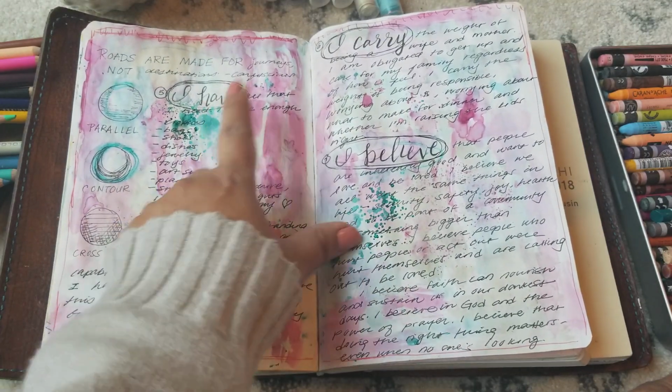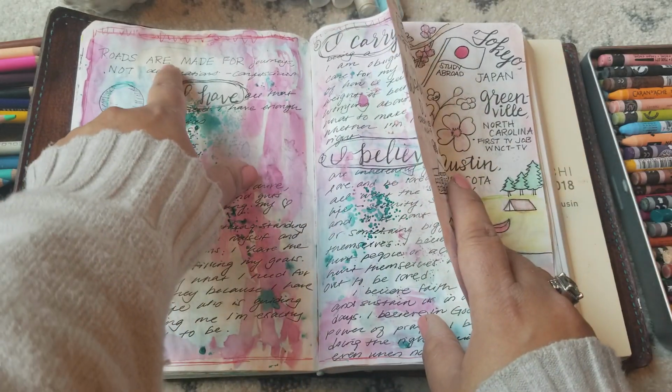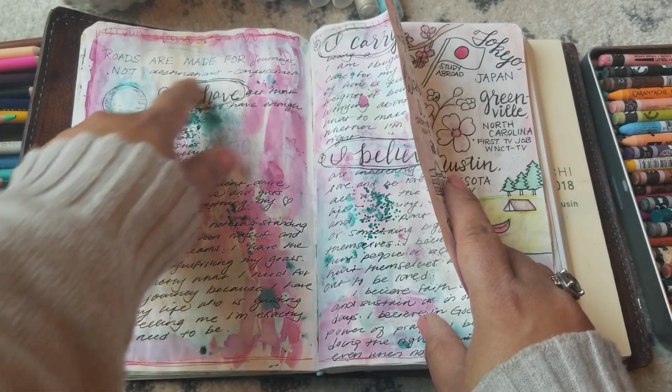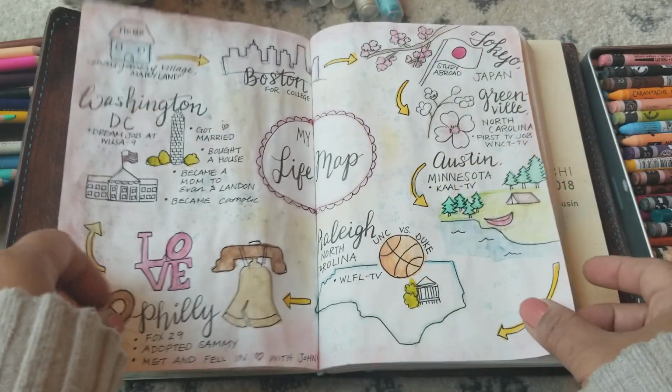So here's a few more. I carry, I believe. And then these are notes from this mixed media class I was taking. So I only had this for notes, and I had all this extra space, so I decided I didn't want to waste it.